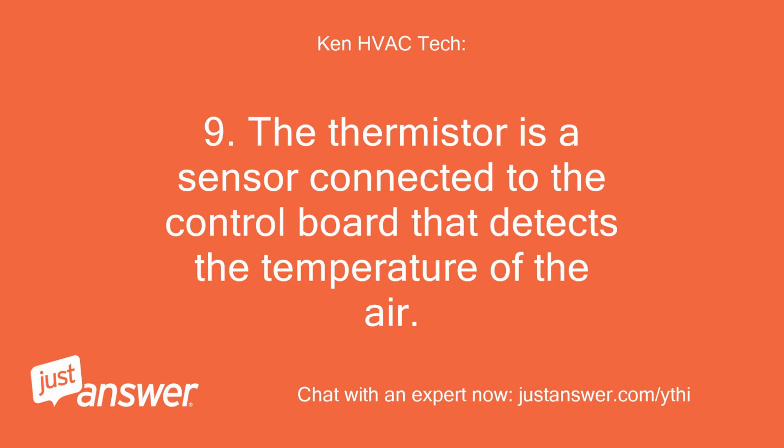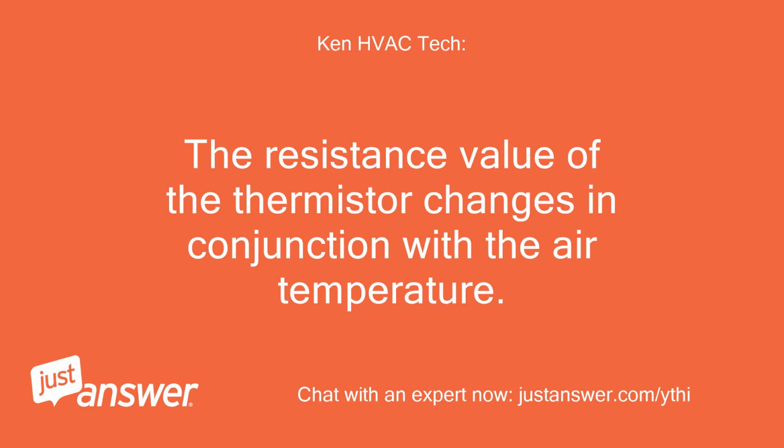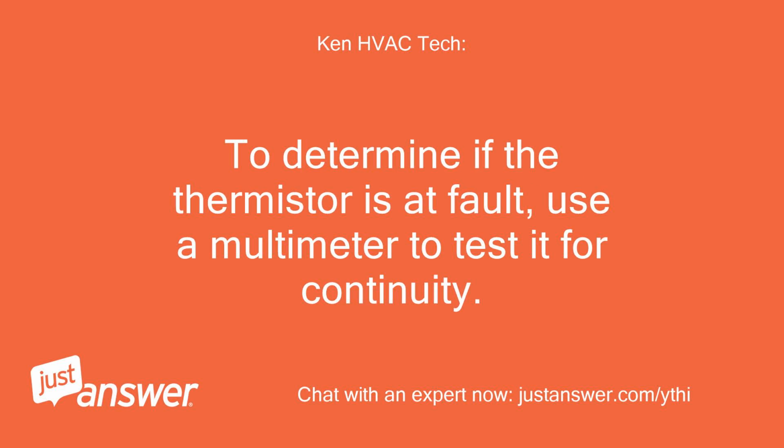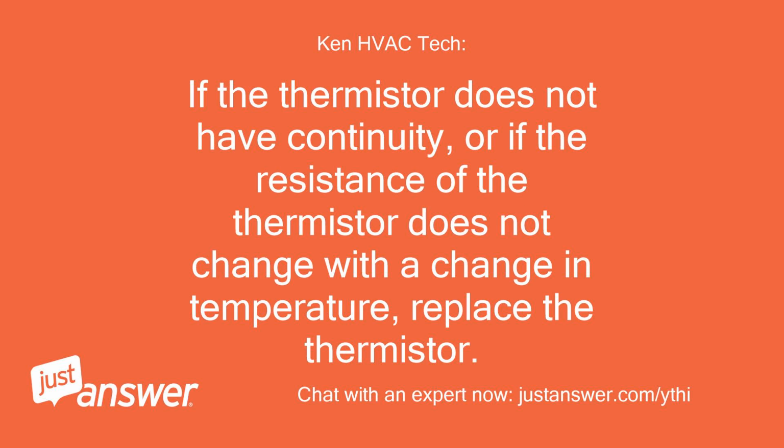9. The thermistor is a sensor connected to the control board that detects the temperature of the air. The resistance value of the thermistor changes in conjunction with the air temperature. If the air temperature rises, the resistance value will decrease. To determine if the thermistor is at fault, use a multimeter to test it for continuity. If the thermistor does not have continuity, or if the resistance of the thermistor does not change with a change in temperature, replace the thermistor.